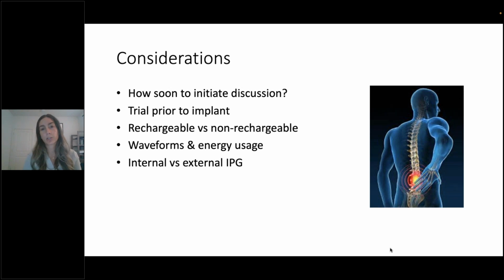And then the patient charges everything else externally. I know I've had some patients that just don't want an internal battery implanted in them. So those are just some other considerations when you're working patients up.